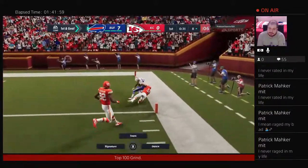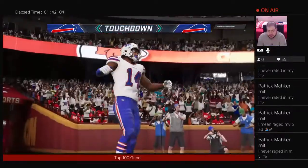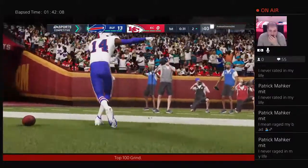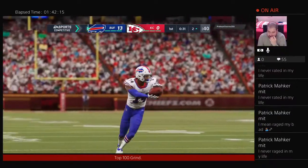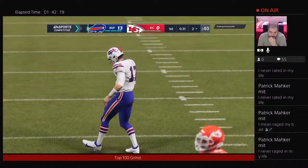Quick throw here by Allen, complete. And he is into the end zone for a Buffalo touchdown. Allen on target there to Stefon Diggs. And the Bills will extend their lead. They've got to be thrilled on the road right now. Touchdown, turnover, touchdown, and quickly trying to make it 14-0.